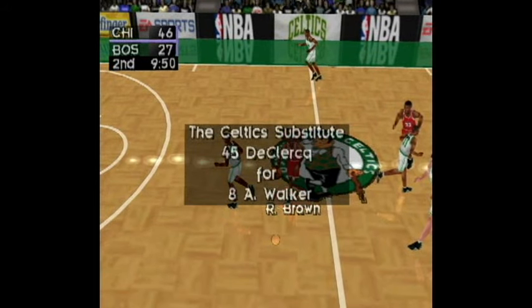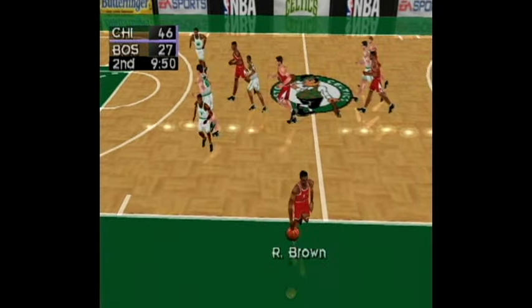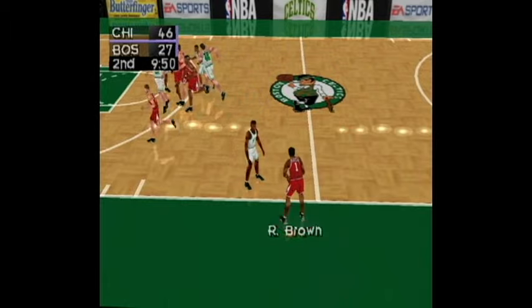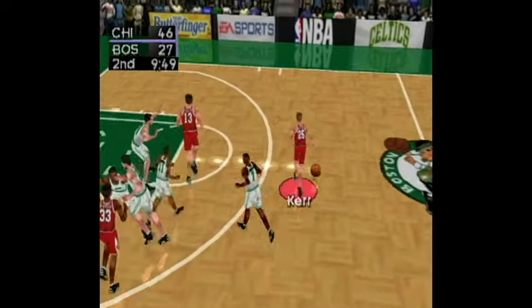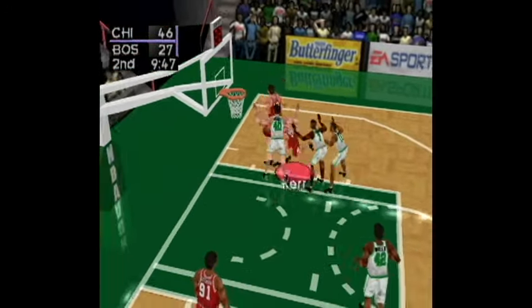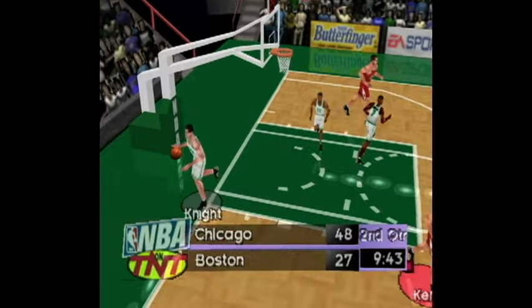Barrows is coming into the ballgame. The clerk is coming into the ballgame. Kerr is coming in for Chicago. Inbound pass to Kerr. Puts it up off the window.